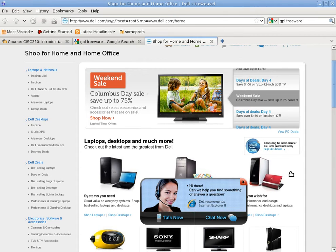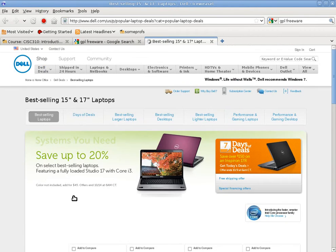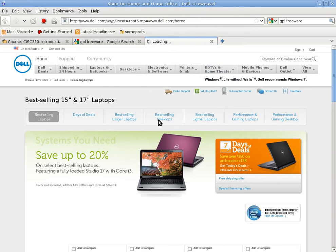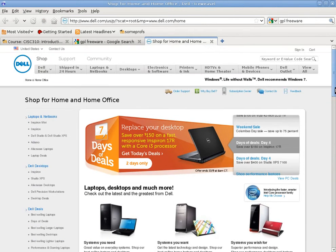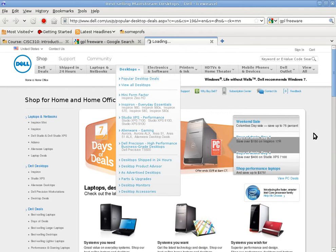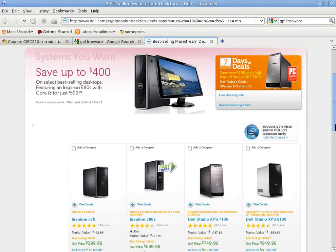Okay, so we are still shopping for a computer. We are shopping for a desktop, I think. Yes. Okay, so where are the desktops? Now, one thing I do want to talk about today is not just desktop computers versus laptop computers. Desktops, there we go. Popular deals. The Dell website, just like any other website, has daily deals, because they want people to go back and check on their prices every single day.